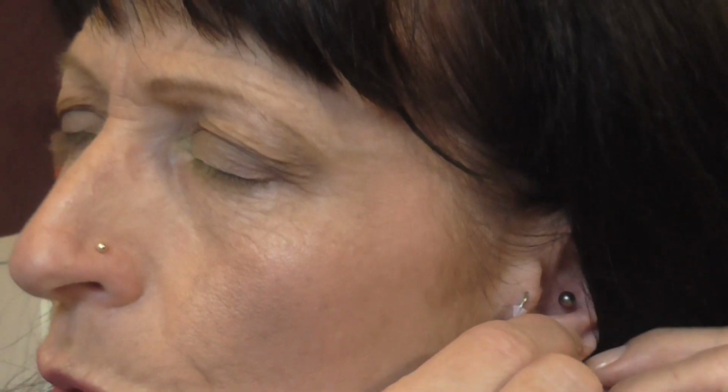Oh, got a sore ear. It's not the earring here. I think I've got the back of this one on too tight. It's sore. I think I've squeezed it. Where is it? I'm trying to find it and loosen it off. Sorry about this. It's really sore. That's better.